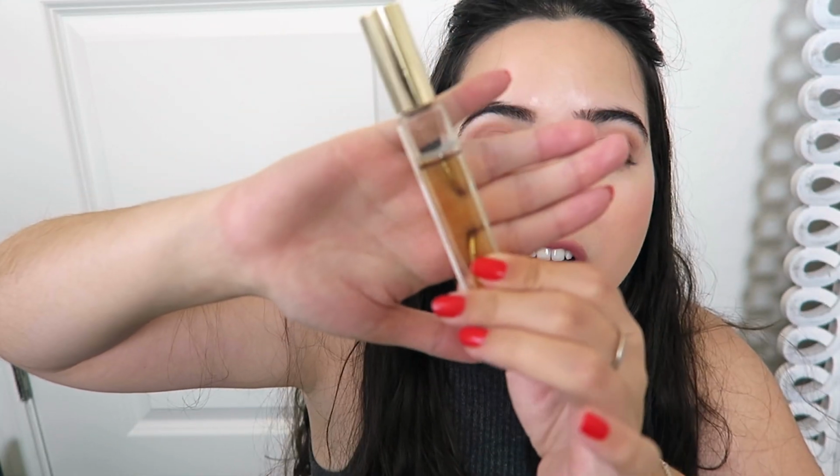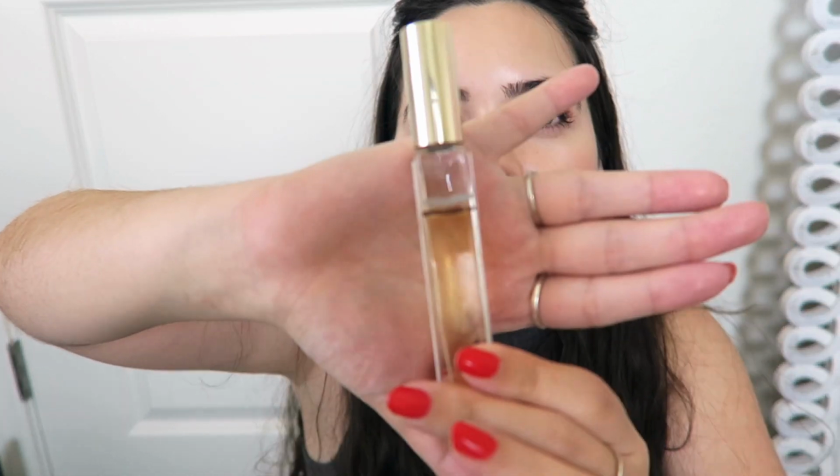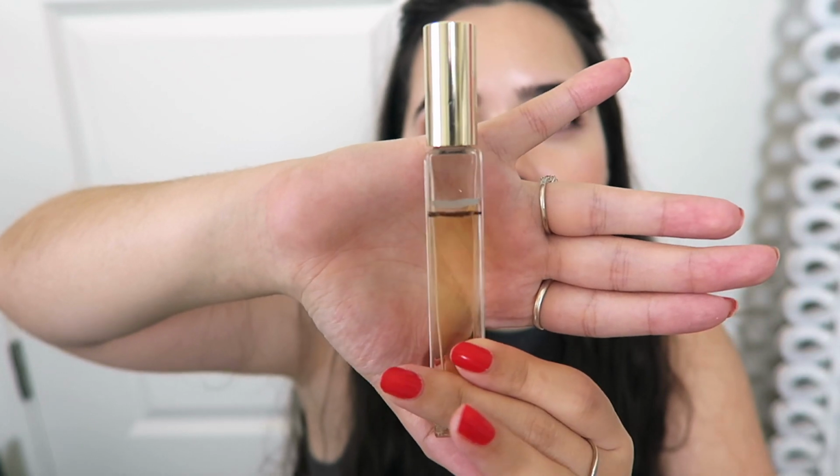I've just been focusing on my body sprays more. So the silver line, which is kind of hard to see, is where I started, and the black line is where it is now. So again, only a couple uses, and I only apply this on my arms and maybe just a little bit here. But again, I'm not really going anywhere, so I'd rather use my body sprays than perfume, because perfume is pricey, but at least I'm still using it every now and then.